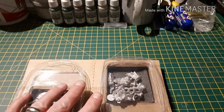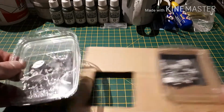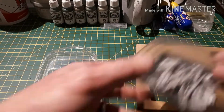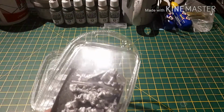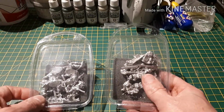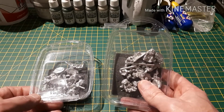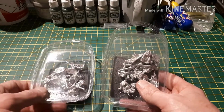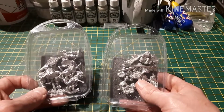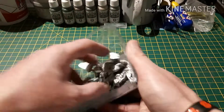Right. Yes, it's quite an old box because obviously they're going back to plastic quite a lot. So you get your 2 plastic blisters in a cardboard reinforced package. Just make sure no one floats about. This one looks like it's got the weapon teams in. I can see Vickers. This one looks like it's got the infantry section in. So let's see what these guys look like.